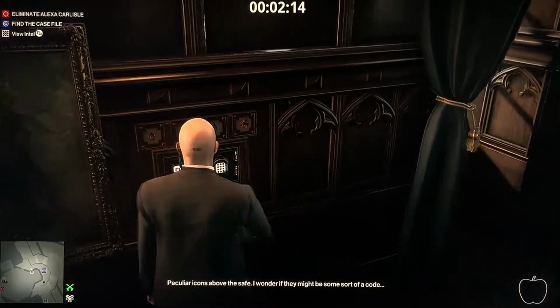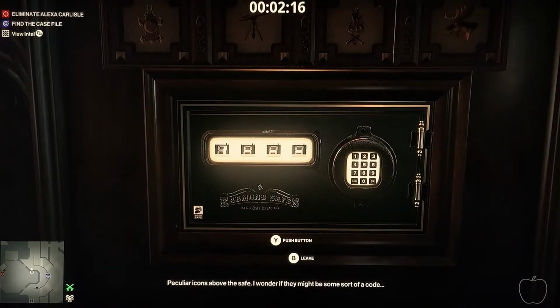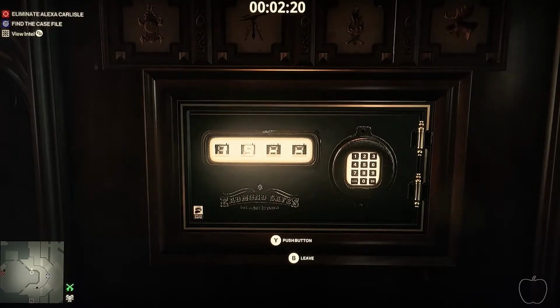Peculiar icons above the safe. I wonder if they might be some sort of a code. Maybe have a look around the office, 47. No! Dang it!